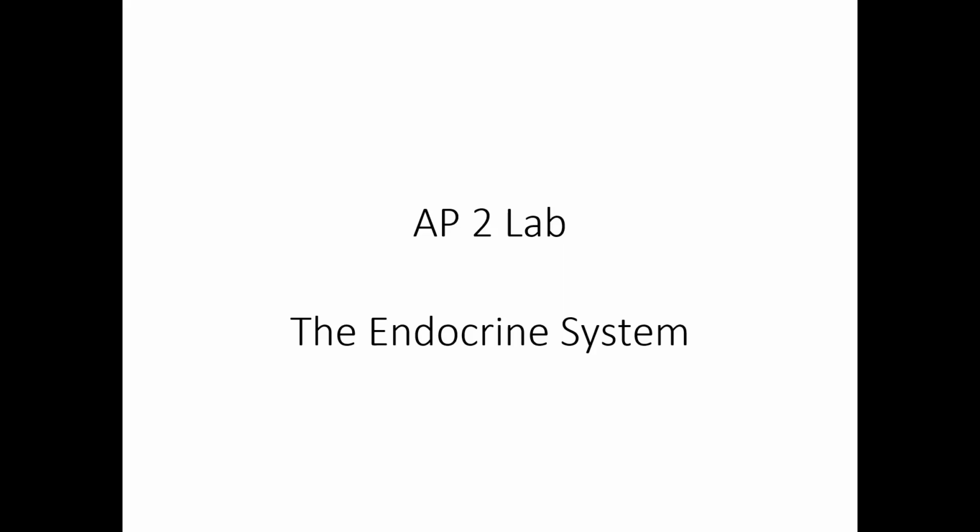So we have 3 exams instead of 4. The dates are all posted for when we have our first exam. Exam 1 will cover endocrine, reproduction, and blood. Doesn't seem to make sense to have blood in there, but we'll have it in anyway. And then the second unit is going to be the heart, blood vessels, and assessments. And then the third unit will be digestion.